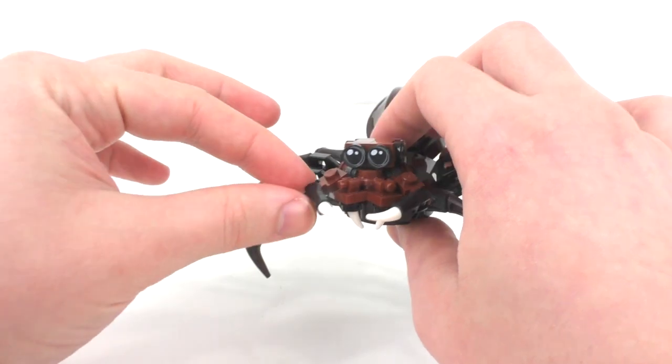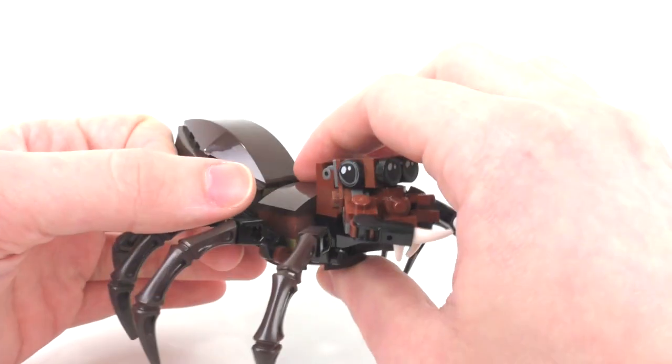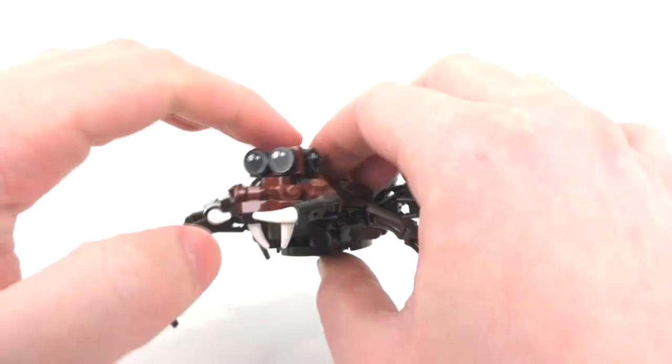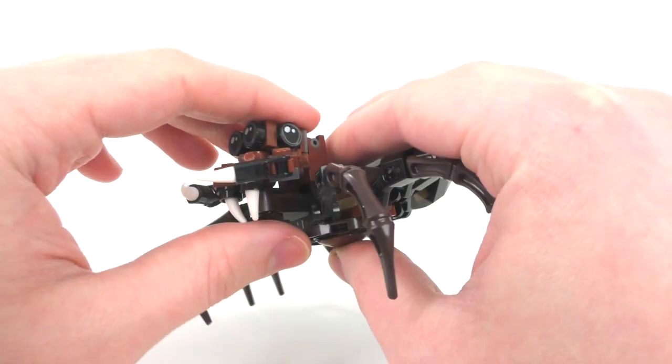You can see that we get the pincers right there on the very front. We get some printed eyeballs, which are exclusive to his character. I really like that they give him four eyes on the front of his character. Very nice. You can also see that we have these other pincers down here. You can see how that works.